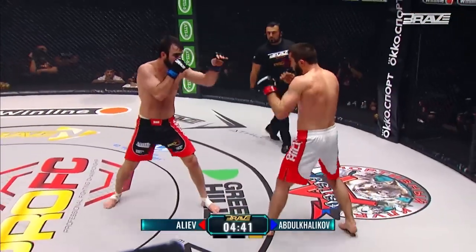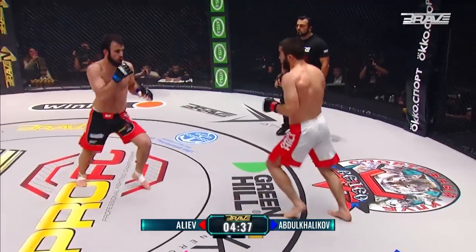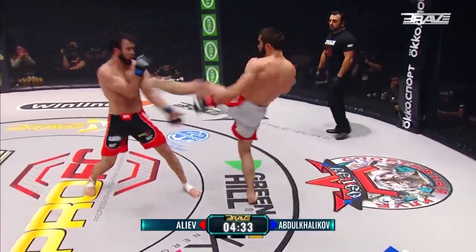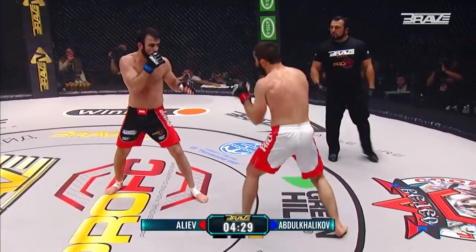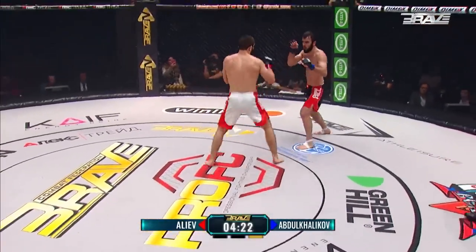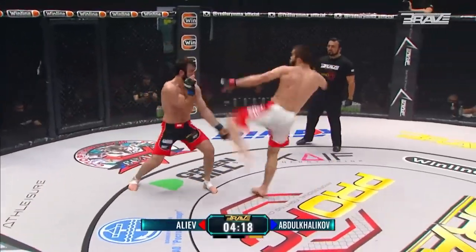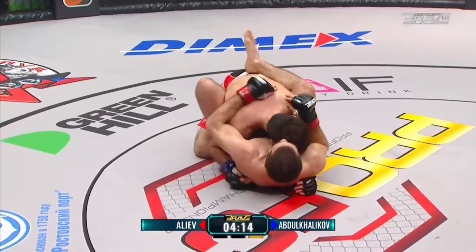Nice charging forward. Abdulkhalikov may have been told by his corner to be a little bit more aggressive. We're not seeing him play with the distance quite as much now. Being able to turn it up in the third round does speak to incredible cardio and stamina. Artur Aliev trying to be a little bit more aggressive now. Big shot to the body, reply from Abdulkhalikov, catches the kick into the takedown.